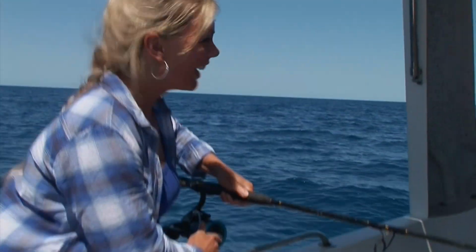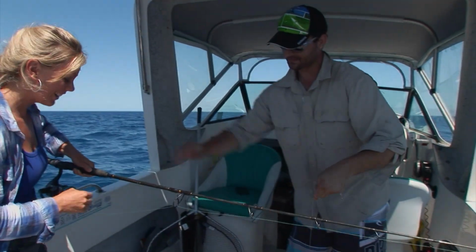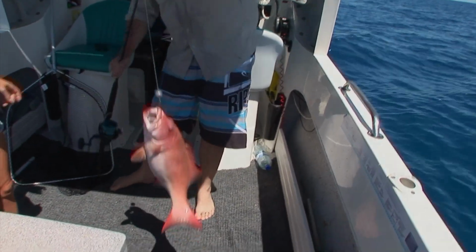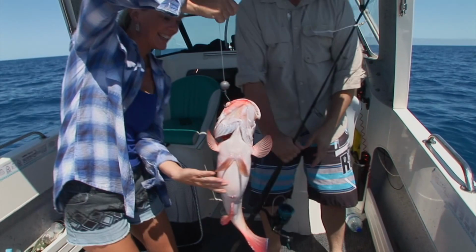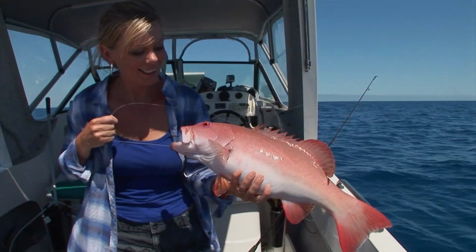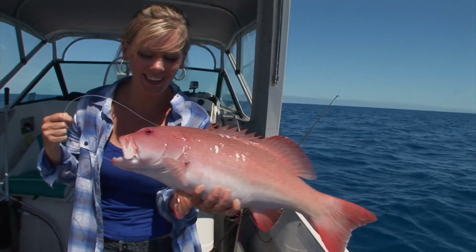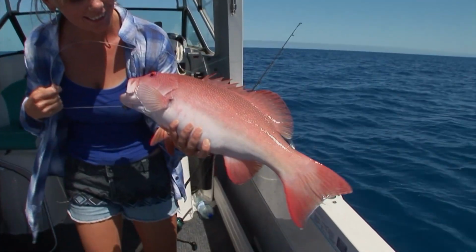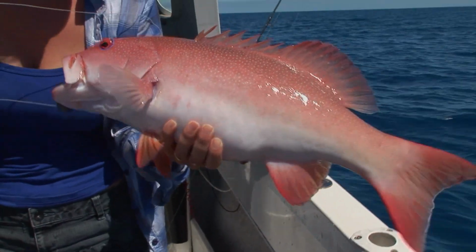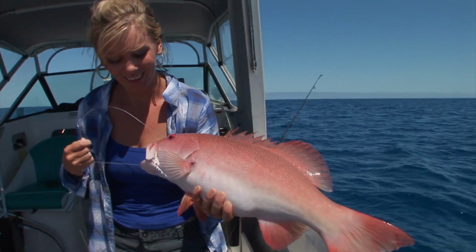Bigger than my one. That's not bad. Wow, he's a monster. Thank you. Look at that. That is a monster of a coral trout. Wow. That's incredible. You feel his belly, it's huge. He's got some weight to him.